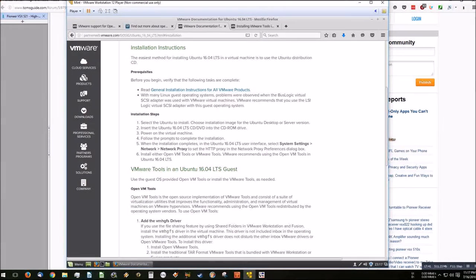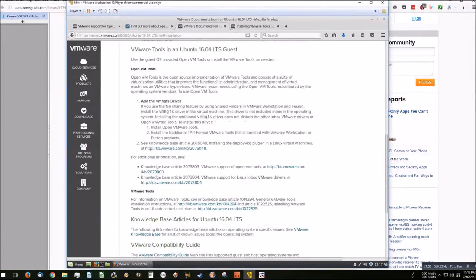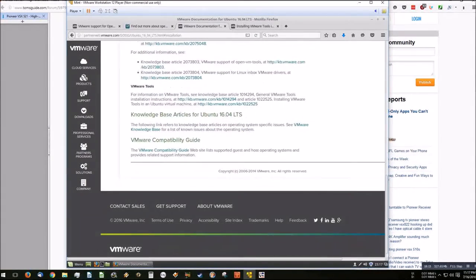What? VMware Tools. Okay. Install. It doesn't tell you anything. Install the traditional that is bundled with VM Workstation. See, because this isn't that product. Okay, oh, we already did that. Okay. Knowledge-based deploy. Look at this. It's just on and on and on.